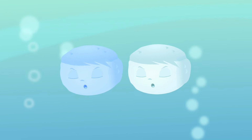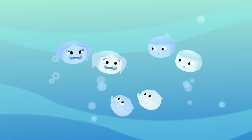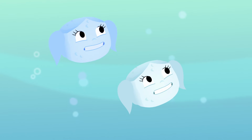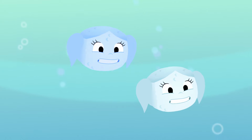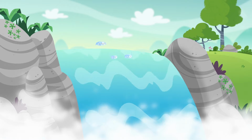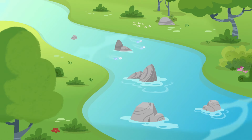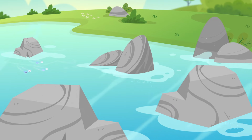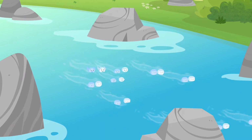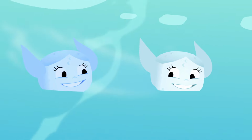This water isn't salty at all, Luna. You're right. It's fresh water. We're in a river. What are we doing here? We're supposed to go to the ocean. Oh, my. I think we're going to go over. Look, all the grains of salt are coming from the rocks. That's it. That's where salt comes from.